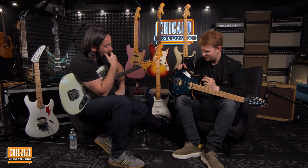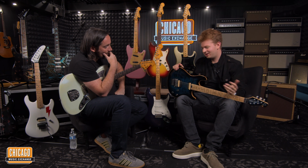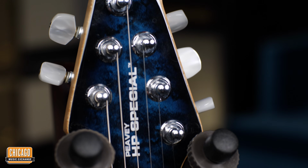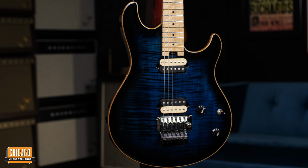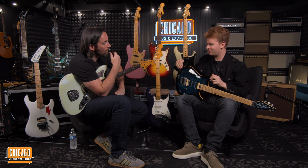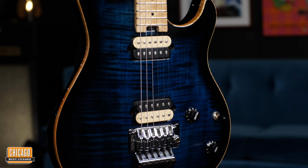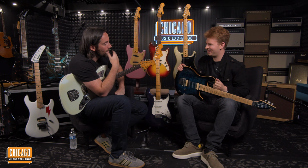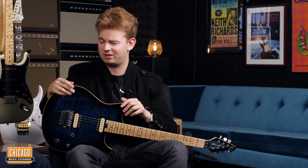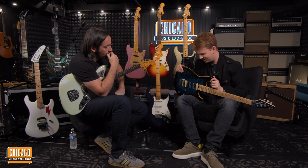When the PV contract ended around 2004, they had to transition to make these HP specials. However, this particular one, along with a sister Sunburst one, were the first two guitars made in 2004. They were still making Wolfgangs on the same line, and they were made for Robert Sarzo, Rudy Sarzo's brother, who was in Hurricane, Ozzy Osbourne, a bunch of bands, Queensryche.